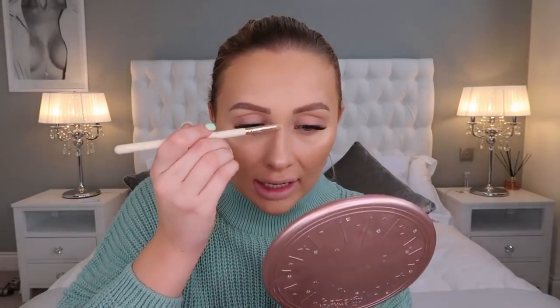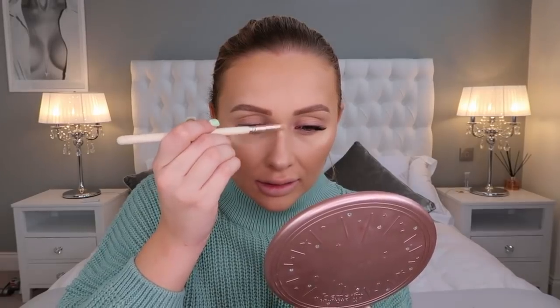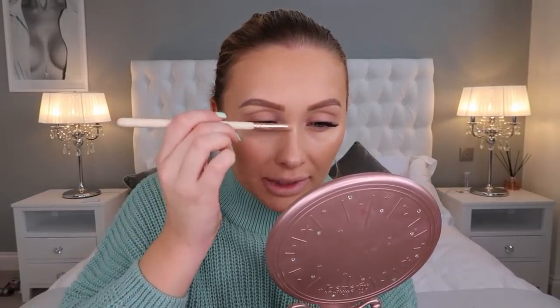And then lastly is one of my absolute favourite new places to put highlight, which I've started doing recently, and I just think it really brings out your face. It's just right here in the middle bit of your nose between your eyes. I don't know why, but I think it looks absolutely amazing there, and I've become obsessed with putting it there. So those are the spots that I pop the highlight on.